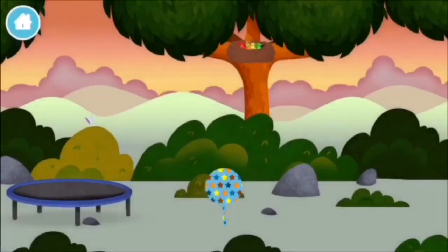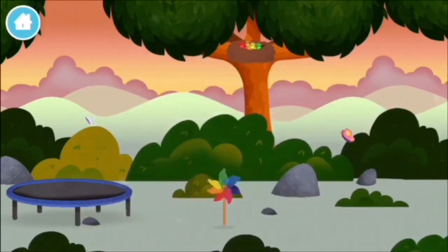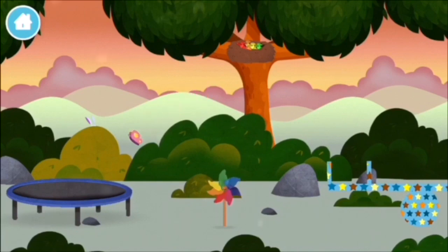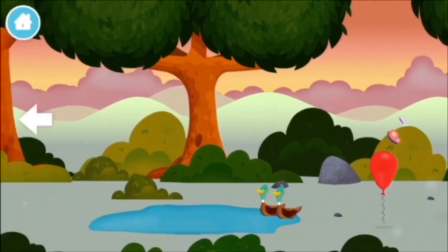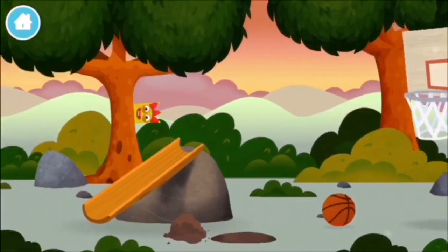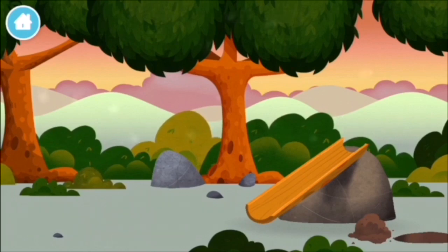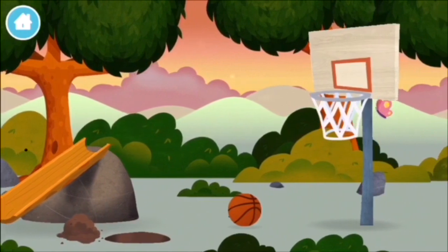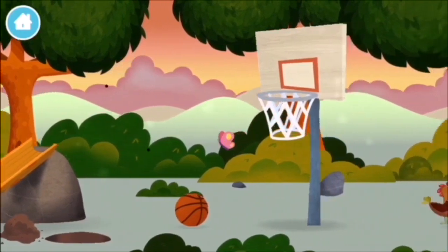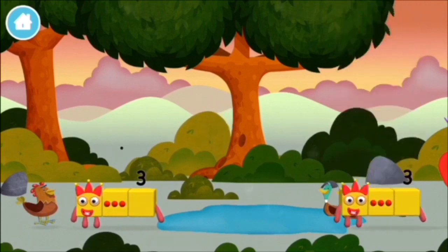1, 2, 3, 4, 5, 6, 7, 8, 9, 10! Together! 3 plus 6 equals 9! Brilliant! You made number block 9! You made a new number block, a windmill! A basketball net! Which number block is this?